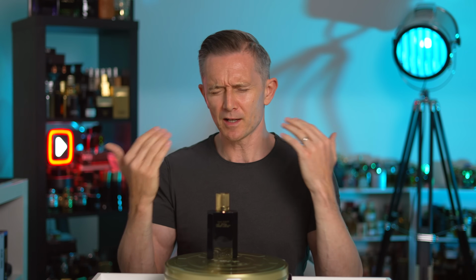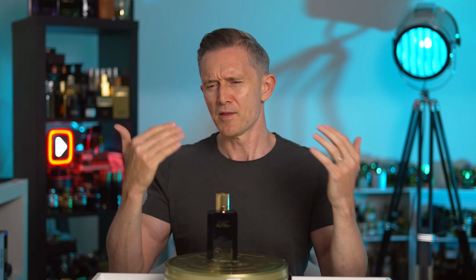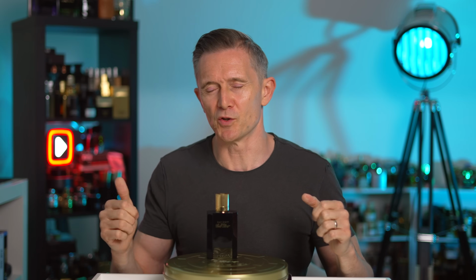I don't think you can really overspray this one, partly because the performance isn't the same as Sauvage Elixir. It's not as big, it's not as strong, it doesn't project as much, it's not quite as long lasting, but it does mean you can spray it on till your heart's content and you're probably not going to offend anybody. The smell of it does remind me of other things. I feel like I'm making some connections of things I've smelled in the past, although nothing I can quite put my finger on. So not generic, but there are similarities to the smell.